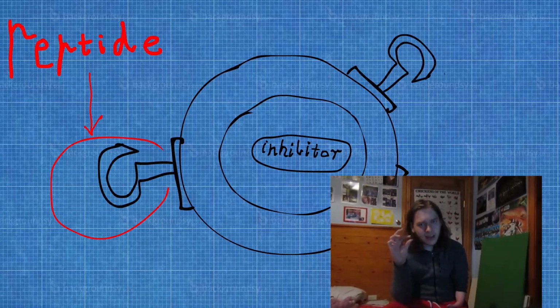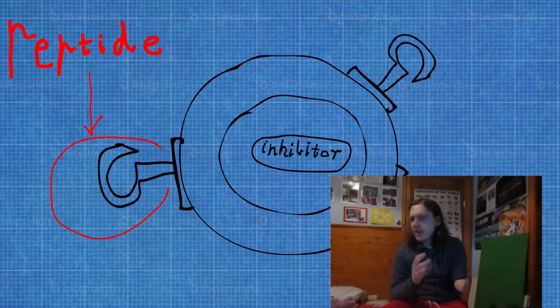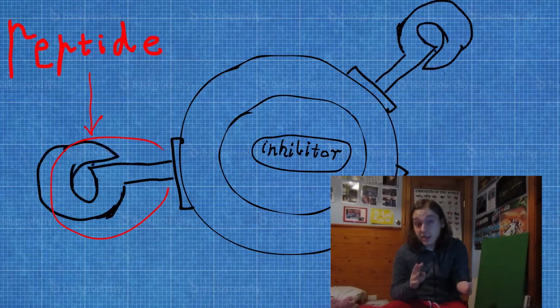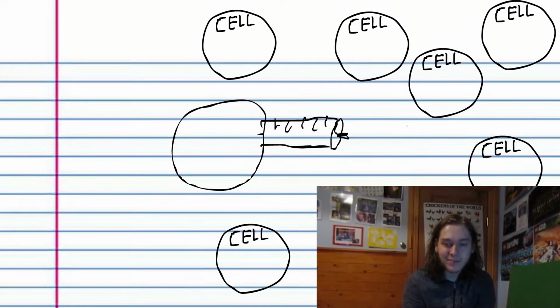Now you may be asking, what the heck is a nanoparticle? A nanoparticle is a tiny capsule-like object that carries cell-killing chemicals called inhibitors. Whilst chemotherapy might harm a range of different cells, nanoparticles are covered in small structures called peptides. These only latch onto cancer cells, and thus only the cancer cells receive the inhibitor inside. Therefore, in using nanoparticles, we are able to kill cancer cells without harming the healthy ones.